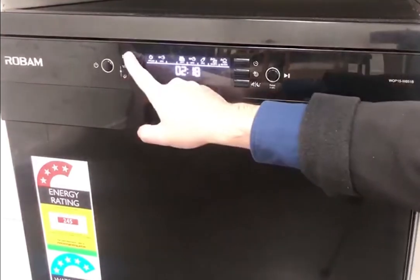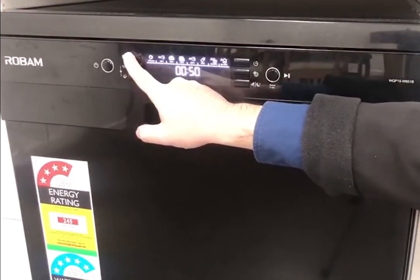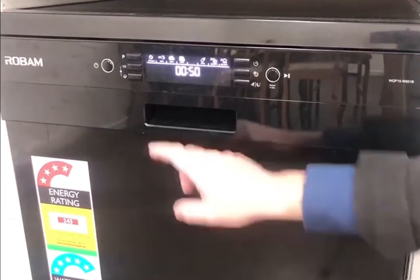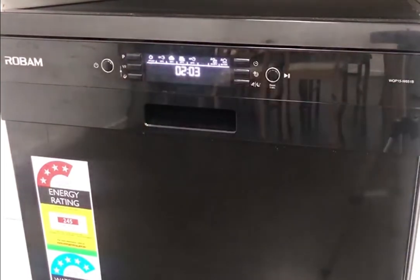The Super 50 mode is a faster program for dishes which are used daily but are not heavily soiled. The washing process runs 50 minutes at 65 degrees. The hygiene mode was designed for heavily soiled dishes which require hygienic washing, such as infant products. The washing process runs 123 minutes at 70 degrees.